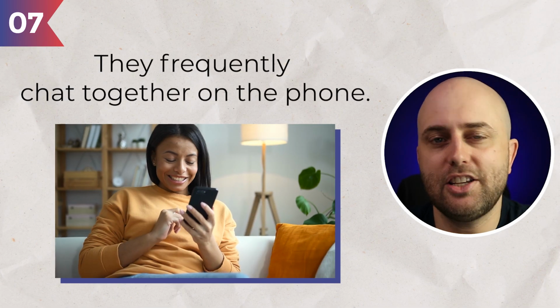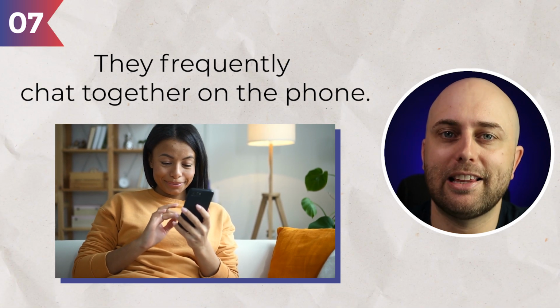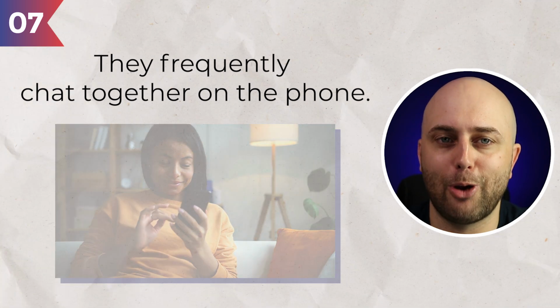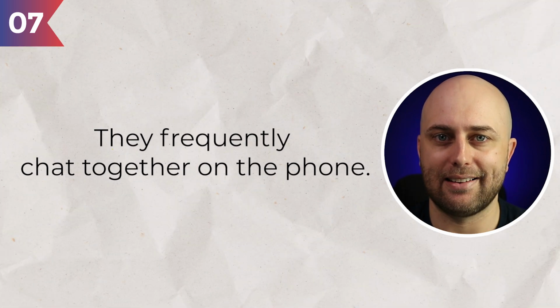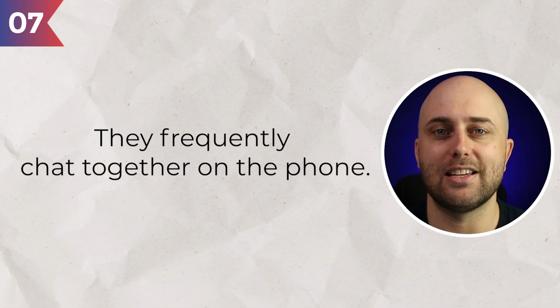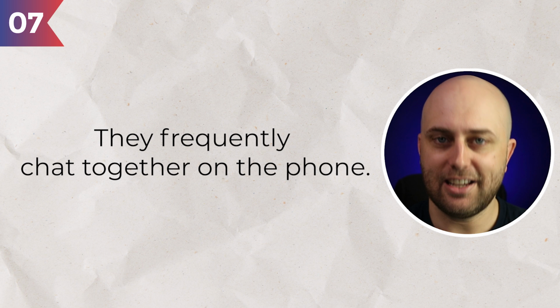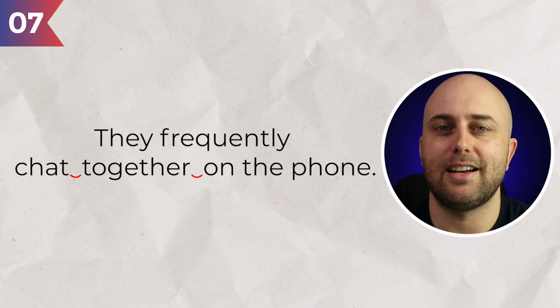They frequently chat together on the phone. I wonder if you can hear what's happening with the words chat and together. So chat ends with a T sound. Together starts with a T sound. We've got two T's next to one another. They merge. They merge together and you just have one T sound.